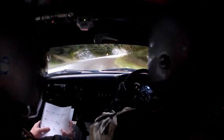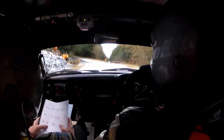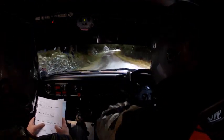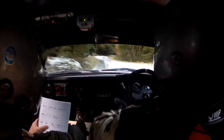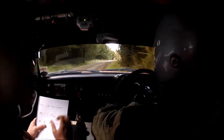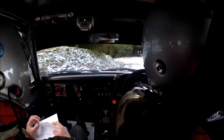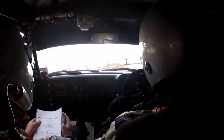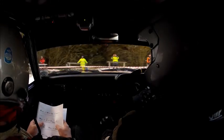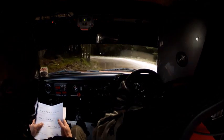Deceptive 4 left over bump, just up here, 4 left there, and 2 right, 8 up the middle, 3 right, slowing, long to hairpin left long, 3 right here to hairpin left long, and 7 right. 7 right. And middle over junction.